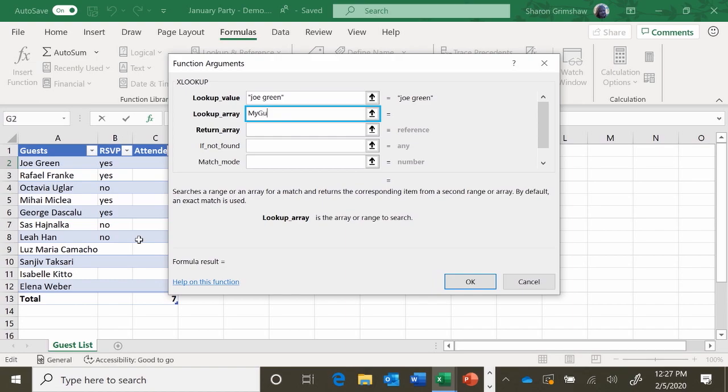Y, cap G-U-E-S-T-S, opening bracket, G-U-E-S-T-S, closing bracket. So you remember how we had named our table My Guests previously? Now I can use the form of the table with brackets and then the column that I'm looking at to reference that particular column. Let's try it out again in the next value, return array.